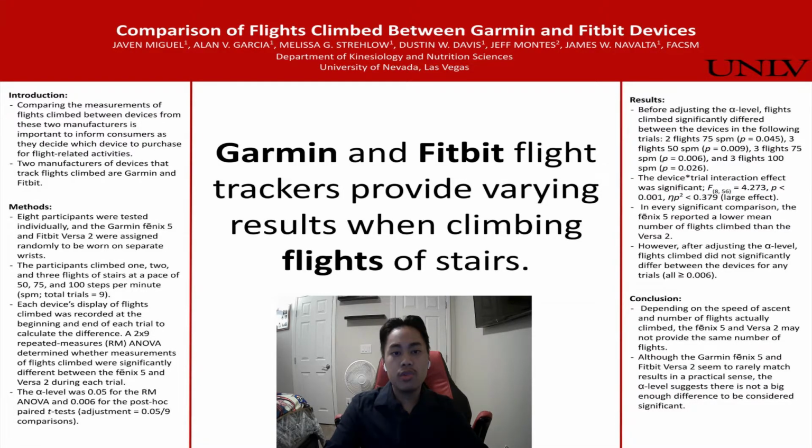However, when it comes to the Garmin Fēnix 5, the estimated marginal mean showed that we were only climbing about 1.2 flights out of the 3, which is very worrying to think that for every 3 flights climbed, we were only climbing about 1 according to the Garmin Fēnix 5. So that's very worrying for people and their fitness journey if it comes to climbing flights of stairs. And alongside 3 floors at 75 steps per minute, 2 flights at 75 steps per minute, as well as 3 floors at 50 and 100 steps per minute, also had an estimated marginal mean that was far off from the correct amount of floors that we actually were climbing.